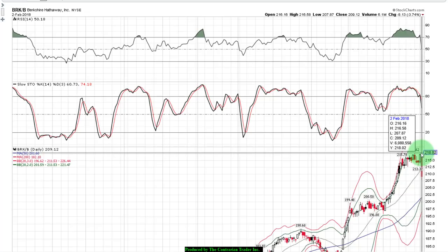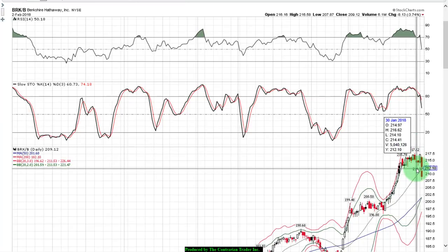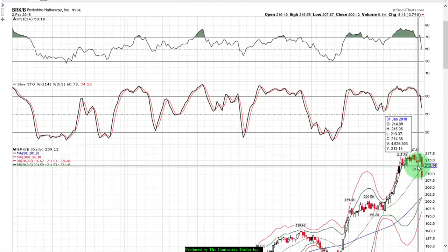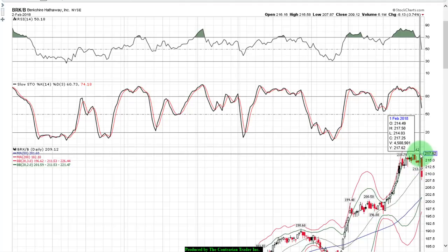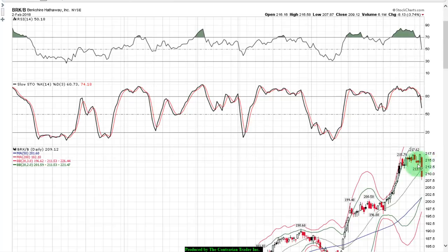Daily chart, we have a lower high, and we have a confirmation breakdown on this daily basis. So what does this all mean? Well, we put in an all-time high on the 26th at 217.62. We pulled back, formed a base, validating the prior support level. We rallied back, and on February the 1st, we put in a lower high at 217.50. Fast forward to Friday, we broke support.